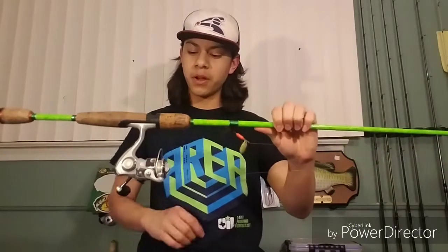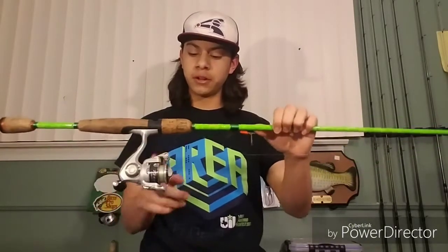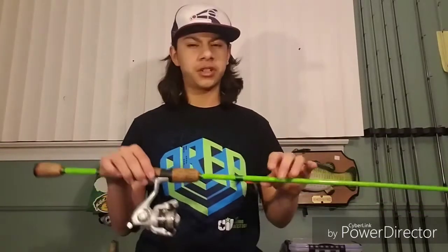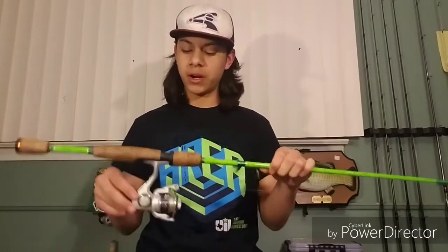Moving on to the reel now. This is a Pflueger Trion. This is probably one of the best reels you can get for really low cost. The cost is $30, I think, at Walmart, and it's a really good reel for that price range.